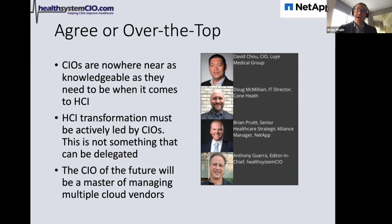On HCI initiatives led by CIOs, my opinion is that the CIOs should find those thought leaders, those individuals in the organization that understand the business challenges that need to be solved, and the CIO would be a cheerleader to the board. The board more than likely wouldn't care about what HCI is. It's what problems are you solving? How are we bridging this gap? So that's my take on HCI.